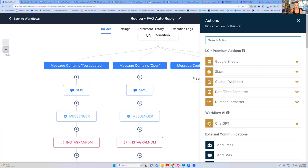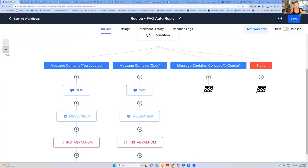Now I'm going to go to my concept to course one and I will send a reply that says something like, hey, first name, here's the link to my page that's got all of the information about my concept to course program. If you've got any more questions that didn't answer, just reply and let me know. And of course, if there's something special, you could even add another link in there to say, or you can book a call with me here if you want to have a chat, and link to your calendar. And TekMatix, by the way, has calendars. So you can actually charge people for appointments or give them a link to book a free call with you, all through TekMatix as well.